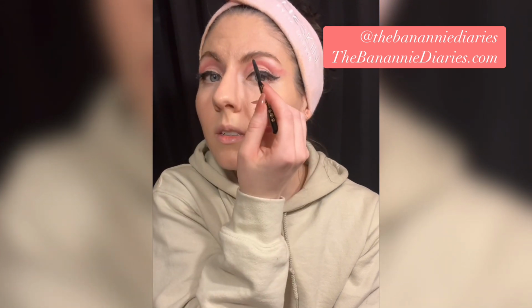Just to fill in a few of the gaps, I'm going to use the Anastasia Beverly Hills Brow Wiz. Each of my brows have a mind of their own, so I need to fill them in a bit differently.